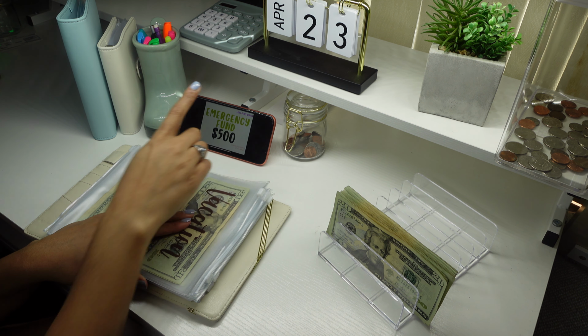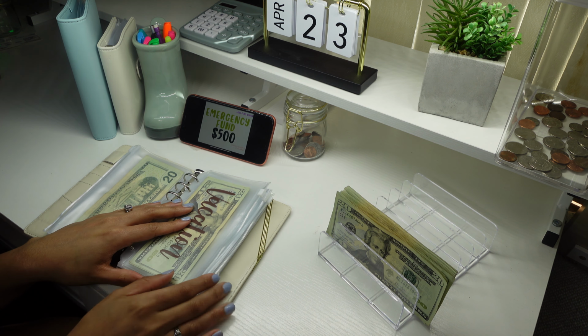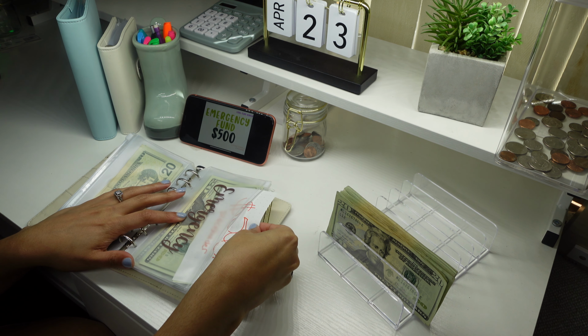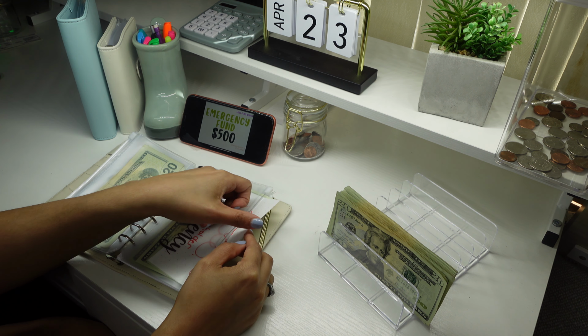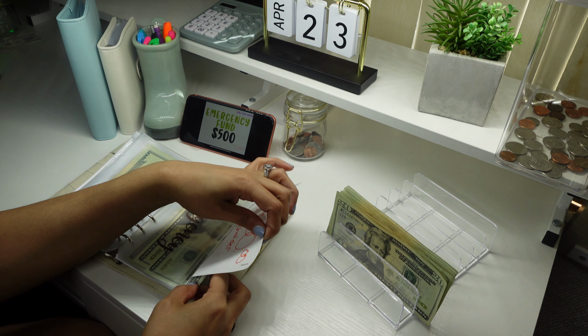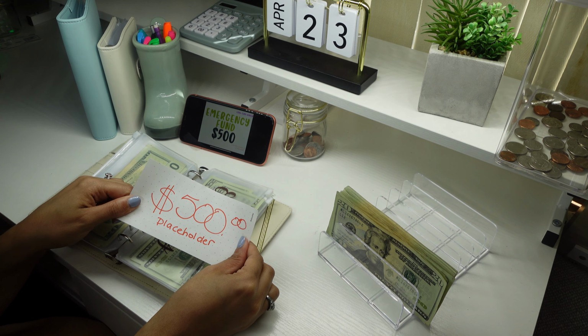But moving on, we have our emergency fund with $500. Now, you may remember last week we ended up allotting $500 towards the emergency fund, which I have deposited in the bank just because it's a large amount. And so I have this really wacky $500 placeholder that, again, I need to get something more official along with all the labels that I'm looking for. But this paper right here lets me know that this is a $500 placeholder and that we have $500 for this specific fund in the bank.